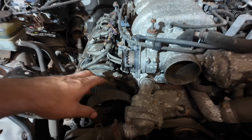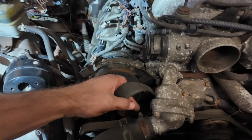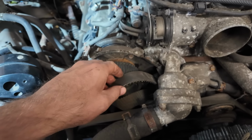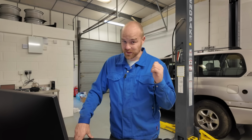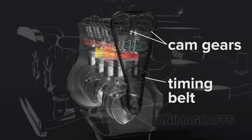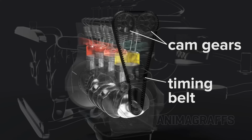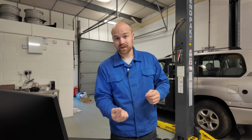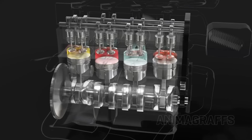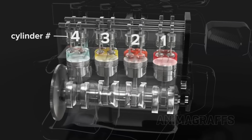Now, I don't know if this is a snapped belt. I mean, if I really pull that, it doesn't budge an inch. A snapped belt is one of the absolute worst things that can ever happen to an engine, especially an interference engine, which this is. So a cam belt or a timing belt, their primary job is to, funnily enough, keep the engine in time. What that means is the pistons going up and down in the cylinders need to be operating in time with the exhaust and the inlet valves in the cylinder head.